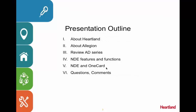So during today's presentation, you'll learn a little bit about Heartland and also a little bit about Allegion. We'll give you that high level just so you know who we are and what our companies do. We're going to do a brief review of the current wireless lock set, the AD400 locks or the AD series locks. They also can be wired through the AD300. Then we'll move on to the new NDE locks. I'll let Charlie speak to you in depth about what actually NDE means, features and functions, how they operate, how they're utilized with the Heartland OneCard product, and of course, we'll leave some time for additional questions and comments.